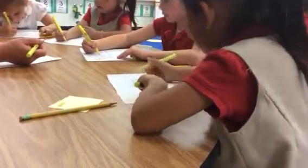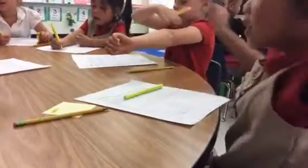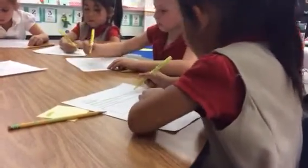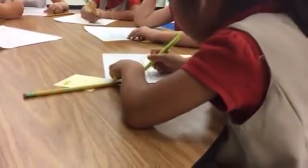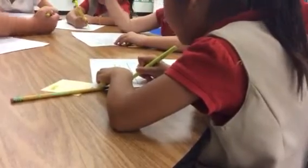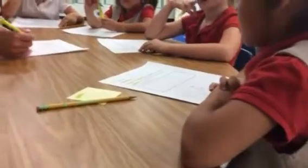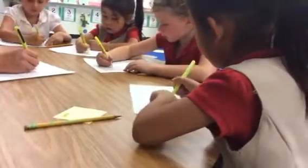Just white feathers. And where are their white feathers? On their head. So let's find the word tail, and their wing tips. So we have white feathers on their head, tail, and wing tips. Good job, Paige. What color feathers does it have on its body? Brown. So let's highlight body and brown feathers.